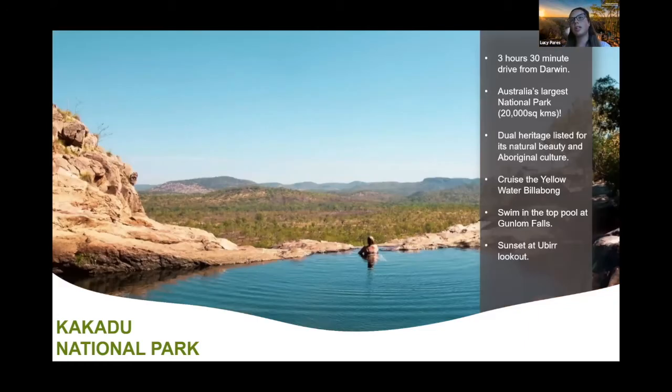So Kakadu National Park is our next stop along the Nature's Way driving route. It's about a 3.5-hour drive from Darwin, and we recommend staying at least 2 days. Kakadu is huge. It's the largest national park in the whole of Australia, and it's a really great place to learn about Aboriginal culture, to see top-end wildlife, and to see incredible landscapes such as this. You can learn about Dreamtime and see ancient rock art, which is thousands of years old.